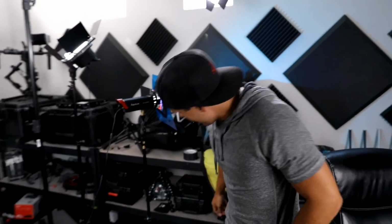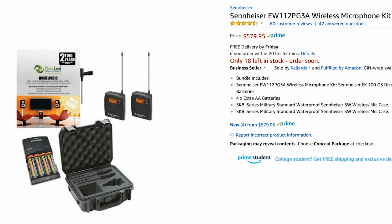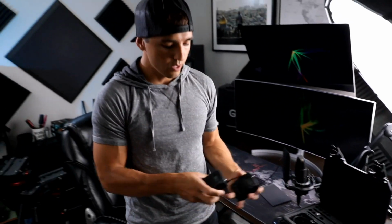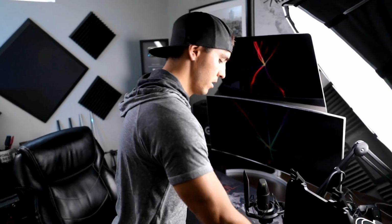As far as lav mics, as you guys can hear, I'm currently using the Sennheiser G3s, which you can see right here. I have 2 sets of them, so one we're currently using. Here's my other set. Amazing lav mic quality, as you can hear right now. As long as we set it up right, it's going to give you amazing quality.